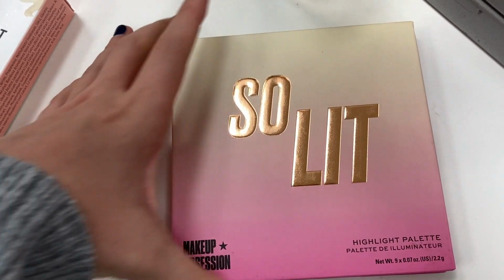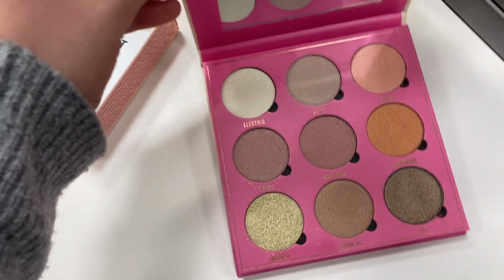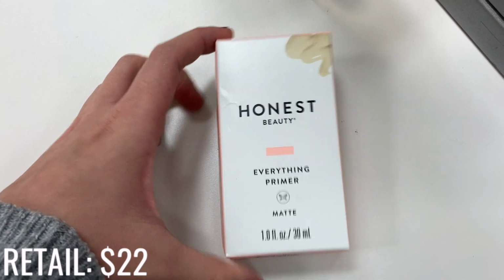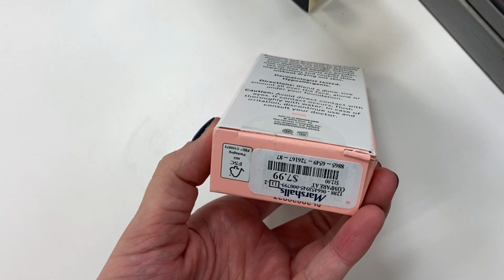And then this is the So Lit Highlight Palette. So there are 6 highlighter shades in here, and they're all really pretty, actually, for multiple different skin tones. And this is $4.99. A new Honest Beauty product this week. This is the Everything Primer. This is a matte primer, and this is here for $7.99.